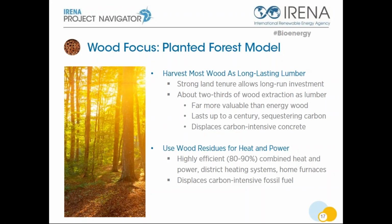Most of the wood is not burned for energy, at least right away. Rather, trees are grown for the lumber, which fetches several times the market price of energy wood. And the lumber, for the most part, goes to build houses where it reduces carbon emissions by displacing cement. And so as I was saying, we have the planted wood in planted forests, and the lumber can be used to displace cement in houses, and houses last a long time.